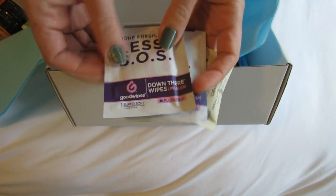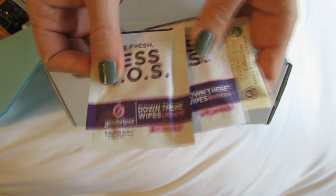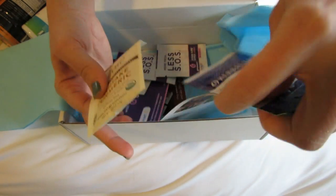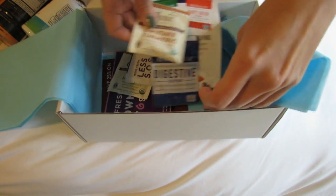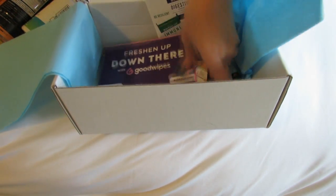Some wipes. Okay, this is not edible. Wipes down there, wipes. And more tea, some digestive support, and then a few little, yeah, these are like little coupons for some of these products that are here at the bottom.